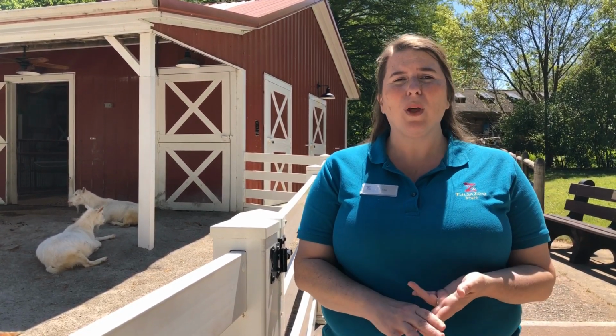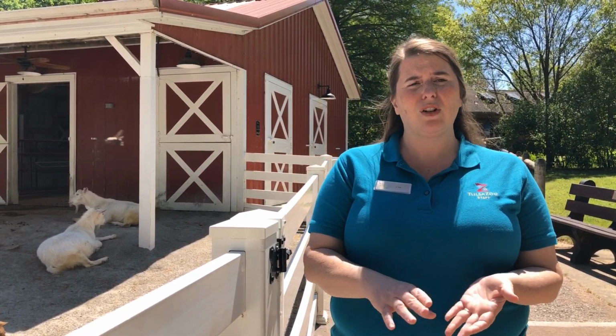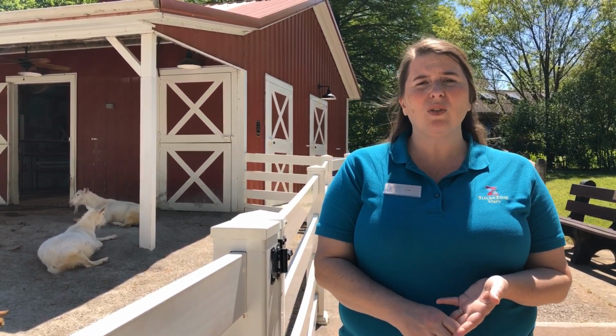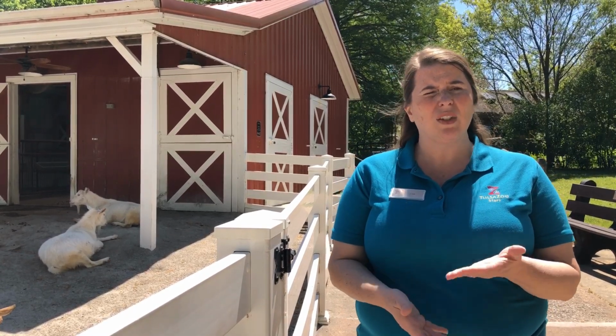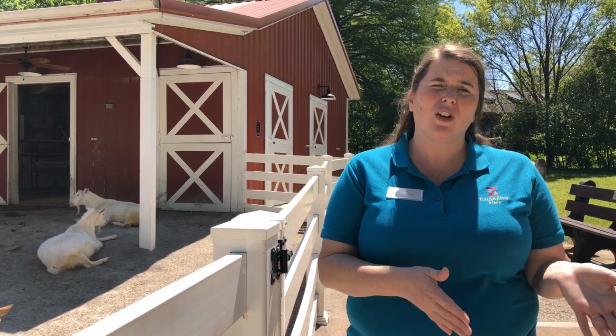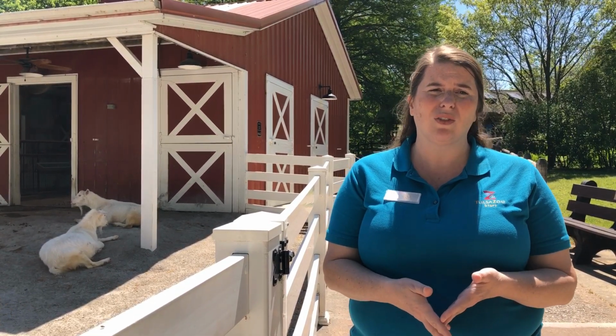You can put all of your appliances on a power strip. You can turn off lights in a room when you're not in there, turn your computer off overnight. You can do all kinds of things. In the summer, turn your air conditioner up to 76 or 78, and in the winter, turn your heater down to 68 degrees. Those are all great power saving things that you can do to help.